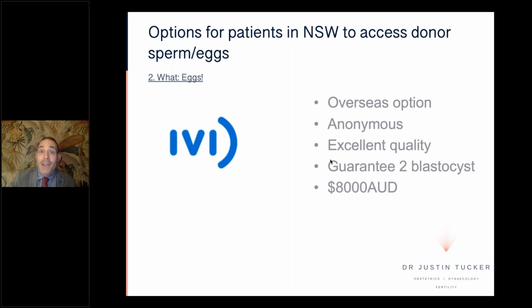These donors, though, are anonymous. So all registrations and legislation in Australia do not apply. These patients need to go over to Valencia or Spain or wherever they go, and then fall under that jurisdiction.